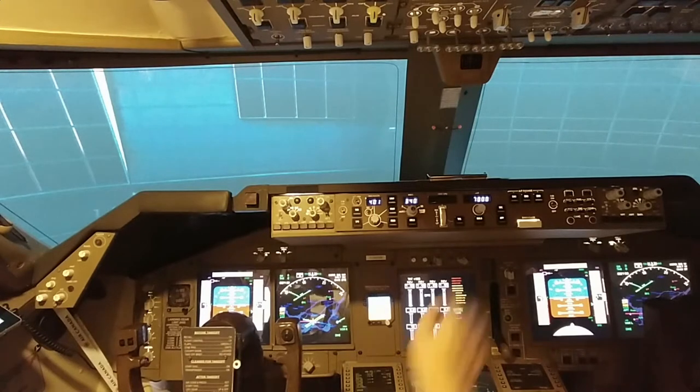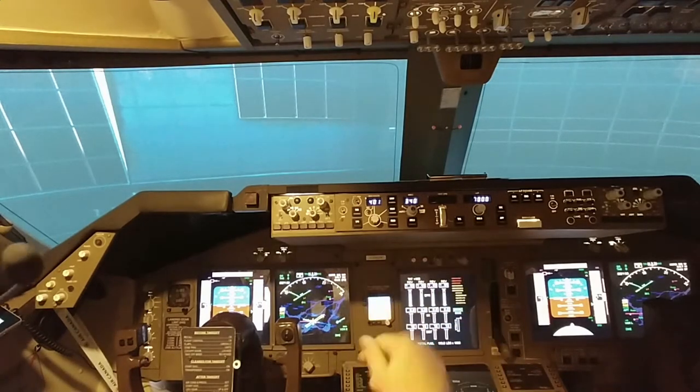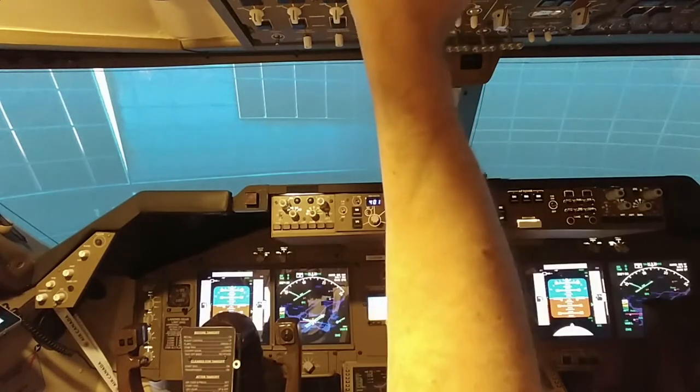So the noise you hear right now is not the engines yet. We haven't started the engines yet. The noise is the APU, or auxiliary power unit, just to keep everything powered up. And here's the switch, as you can see.